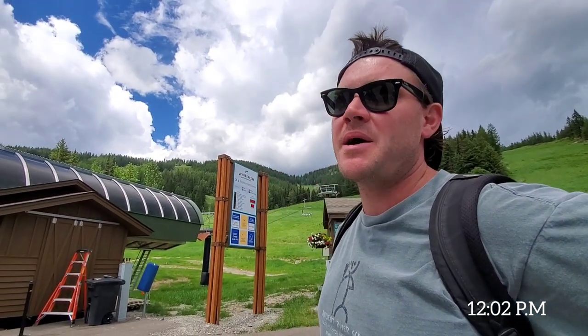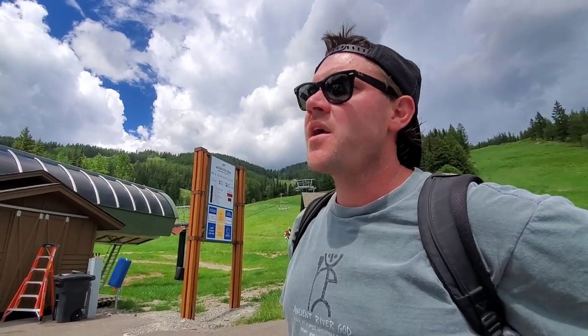So, where are we? We're at the base of Chair 1, about to go up to the top of Big Mountain and observe the valley from up there. Sweet.